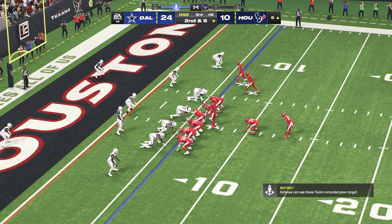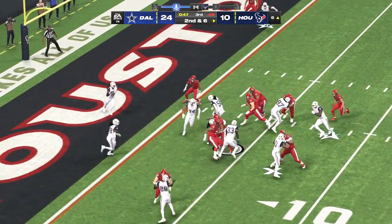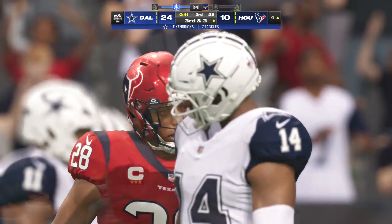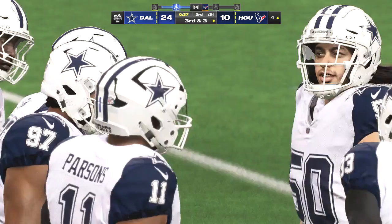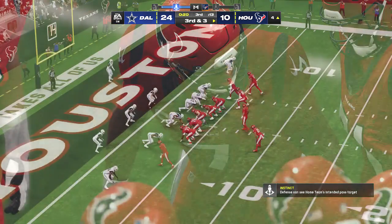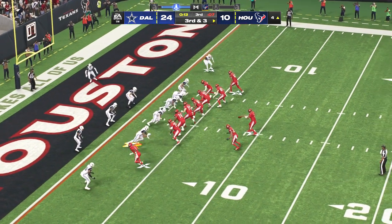Second and 6. A handoff to Mixon. And the hole closes quickly here. He can fight only to about the 4. A minimal gain there on the 8th play of the drive. So a decent deficit at this stage in the second half. 4-down territory? No doubt about it. There's not a chance that he hasn't looked ahead and said, okay, if we gain yardage on this play, this is what we'll do going forward. If we lose yardage, this is the play call that I'll have ready.